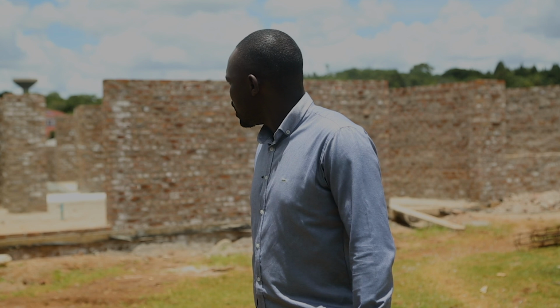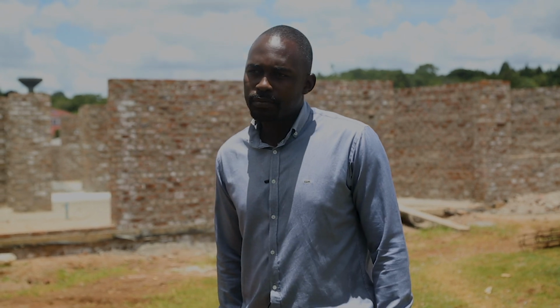Hello everyone, my name is Terence Mugueri, the structural engineer for this project, Kanyongo House. It's a double-story building. As a structural engineer here, I'm involved in the structural framework of the building. So from the onset, mid-2021, I was contacted by the project manager, Mr. Ndete, who also happens to be the architect.